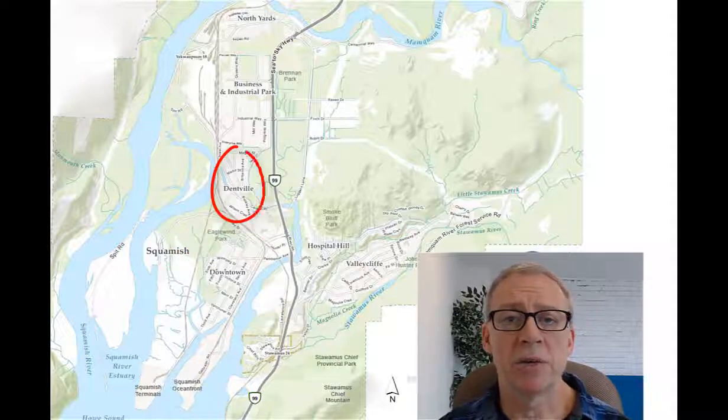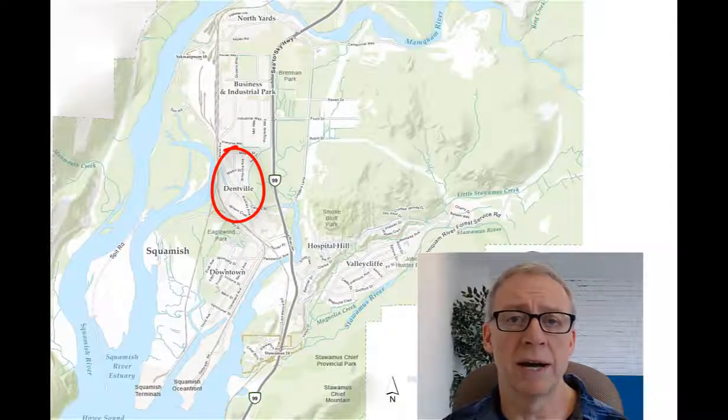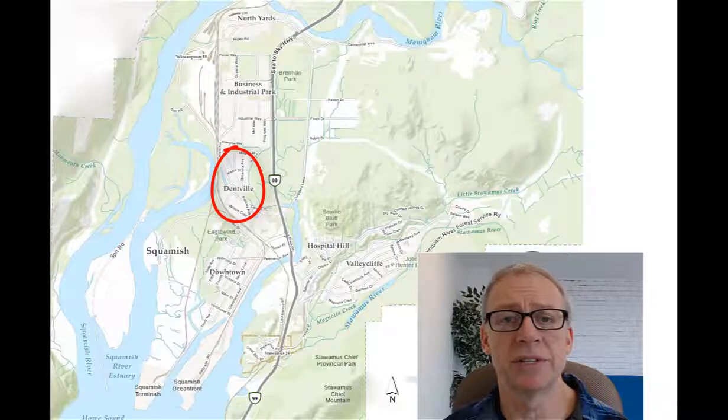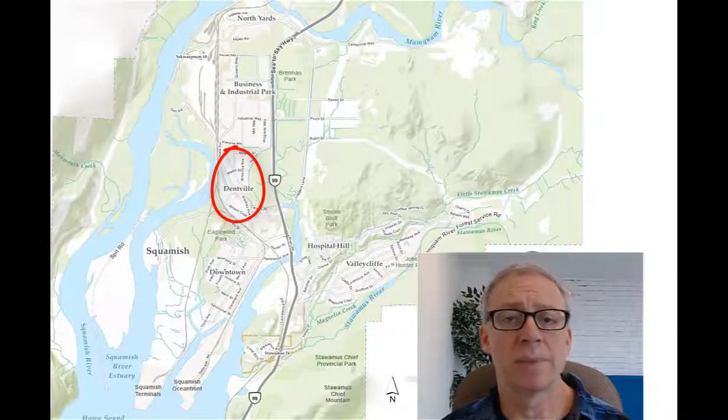From downtown, you enter into Dentville. Dentville is sort of around where the high school is, and just north of that. So everything between there and, say, the Tim Hortons or the industrial park, anything between that area is considered Dentville. And Dentville is undergoing a huge transition. It used to be one of the least desirable places to live for a period of time, but now it's become quite popular. It is out of the shadow of the Chief.